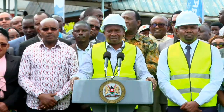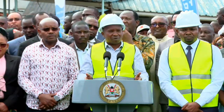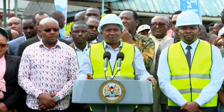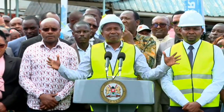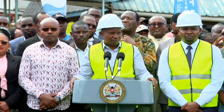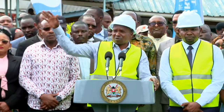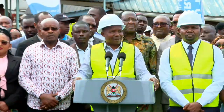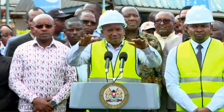Iko hapa Meru County, wagonjwa wengi, wengine wanatoka hapa Meru County, wengine wanatoka Tharaka Nithi, wengine wanatoka Isiolo, wengine wanatoka Laikipia, wengine wanatoka Marsabit. So this is a very important hospital for this region, the Upper Eastern region. So we've been praying, kama vile kuna hospitali kubwa kule Eldoret, huko North Rift, hata sisi hapa Upper Eastern tuwe na hospitali ambayo itatusaidia ya kiwango cha juu.